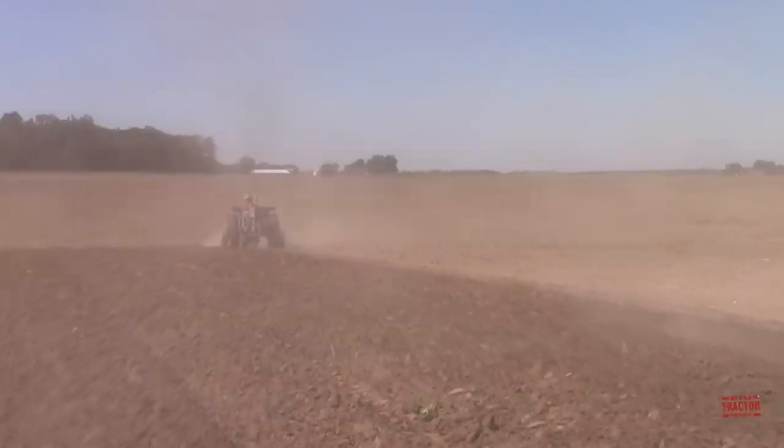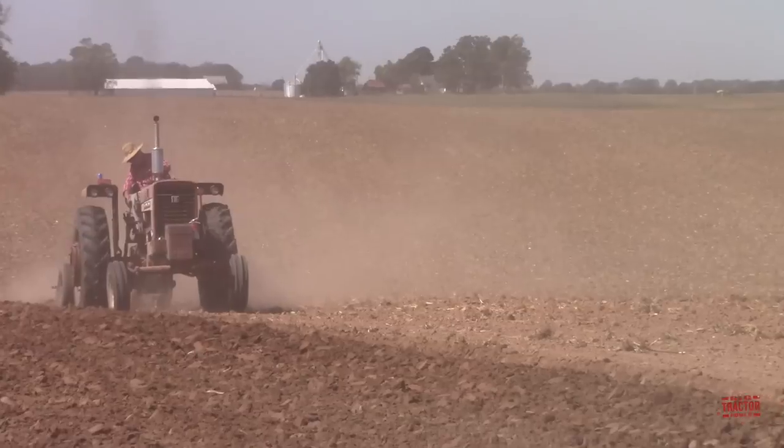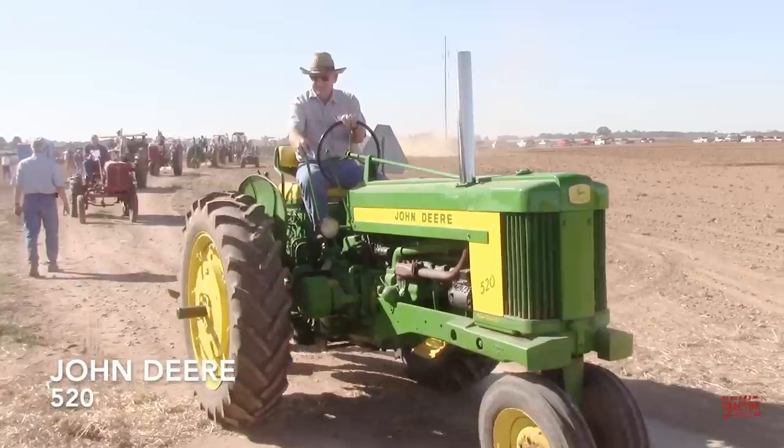Good morning, everybody. Welcome to the Antique Tractor Plow Day. Great day here. Great weather. Couldn't ask for better weather. I start off this morning with Mr. Third, a 520, and it's a 1957 model. Is that right? John Deere 520 pulling a two-bottom plow.